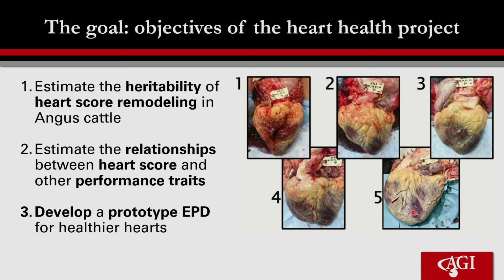Okay? If there is a heritability component, that would mean that part of this heart score remodeling is controlled by genetics. If part of it's controlled by genetics, we can estimate the genetic relationships between heart score and other performance traits. A lot of our producers aren't going to be able to get in the plant and score cattle that they retained ownership on for this heart scoring system. But a lot of our members can collect weights, can collect ultrasound measurements, can collect a lot of other phenotypes that they have availability and access to, maybe even PAP scores.